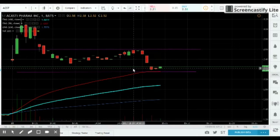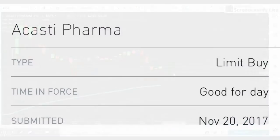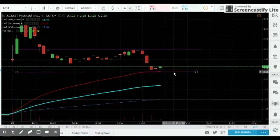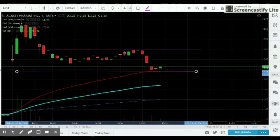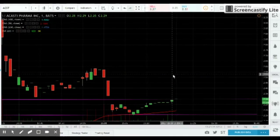All right, we took a nice little dip here. Didn't go quite into the 50 EMA, but we were able to get in at, let's see, 2.25. Probably should have waited for the drop under here, but we'll see. We could get a good little bounce back and set a tight stop loss if it gets over 2.25 in a moment. Although it is not moving very volatile right now.